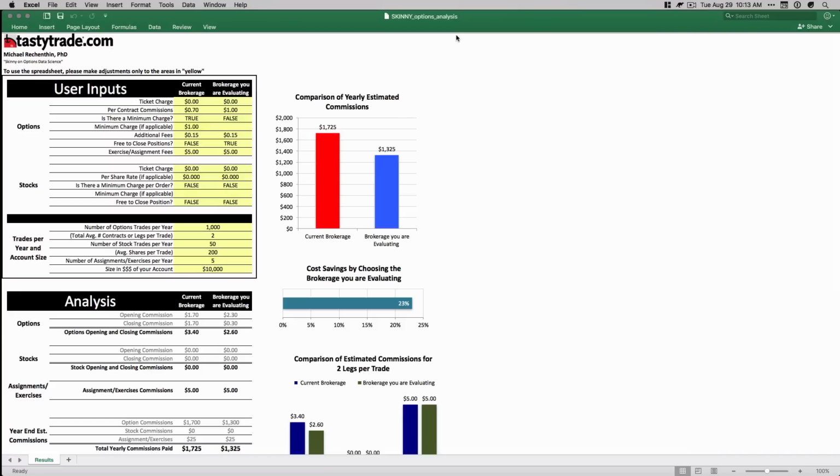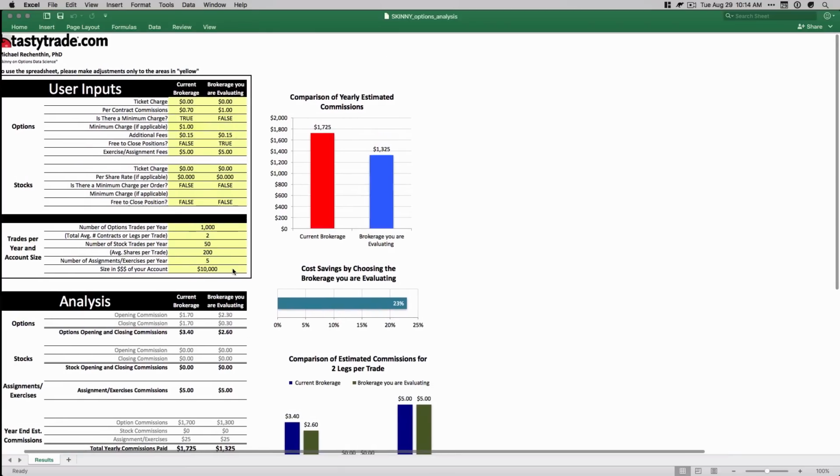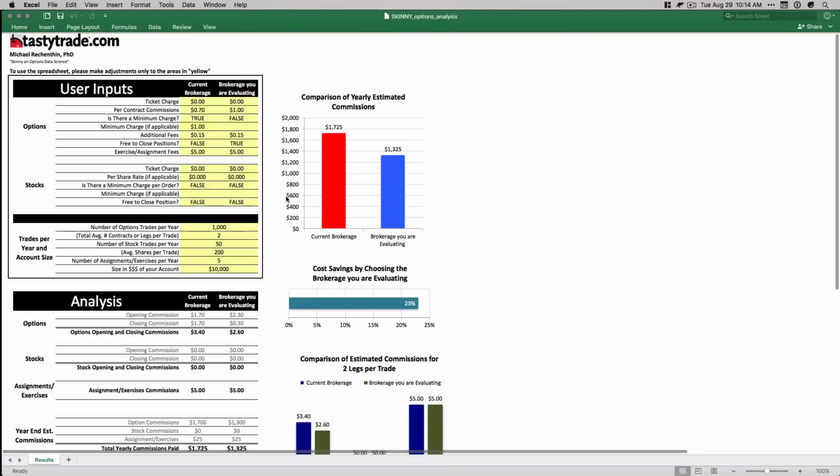And I am a bit surprised, although I had a gut feeling that TastyWorks would be cheaper. If we look at this, it's basically all the commissions and fees and everything that are added, and we have a certain number of assumptions, like number of trades per year and the size of your account, etc. And we'll give this to you as an add-on, you can type in the values yourself and compare it with anything else.